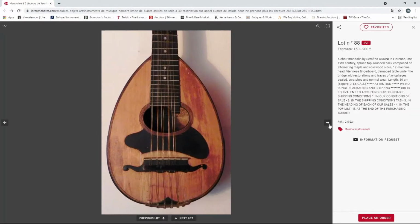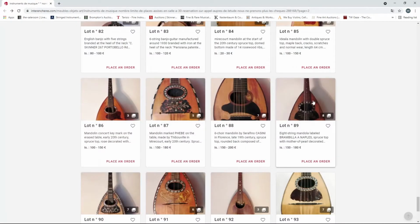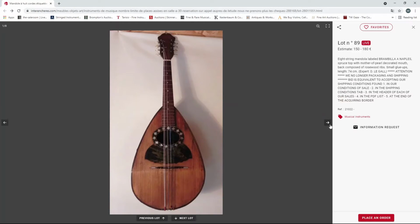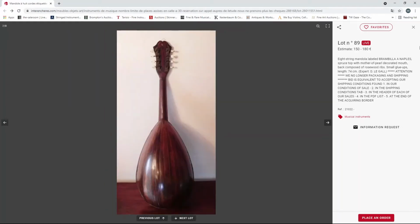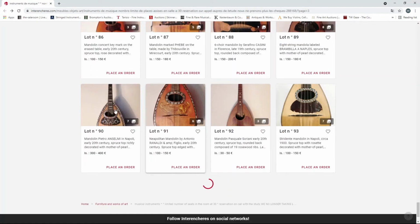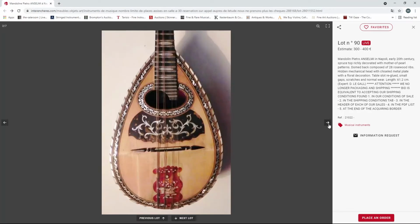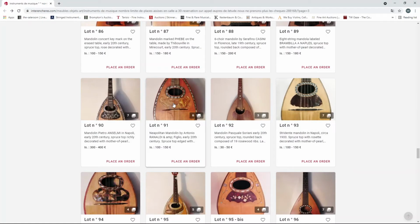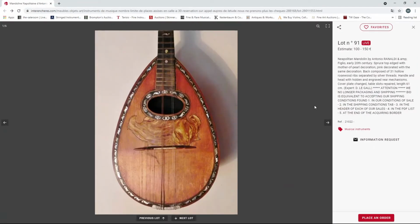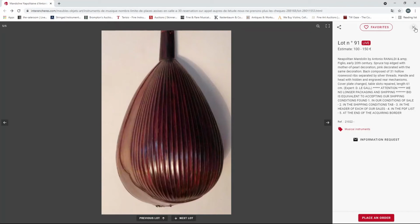It looks like a 6-course mandolin by Cassini in Florence, 19th century. Eight-string mandola labelled Brambilla and Naples. Mandolin by Pietro Anselmi, Napoli, early 20th century. Some nice decoration on that. Neapolitan mandolin by Antonio Rinaldi. Interesting fluted back there.